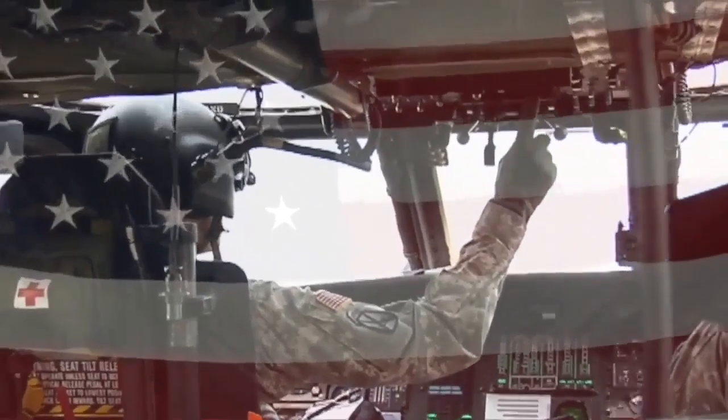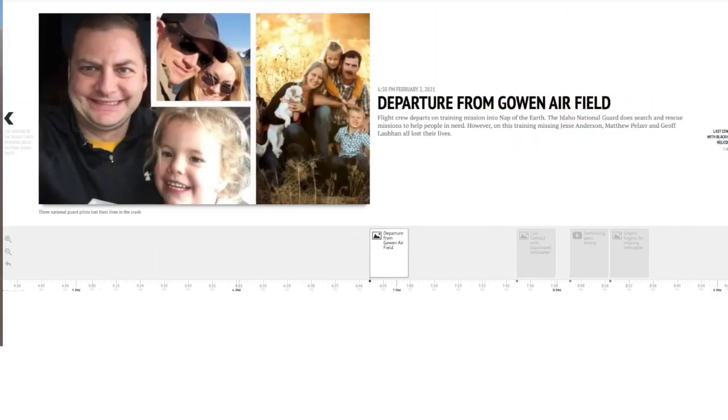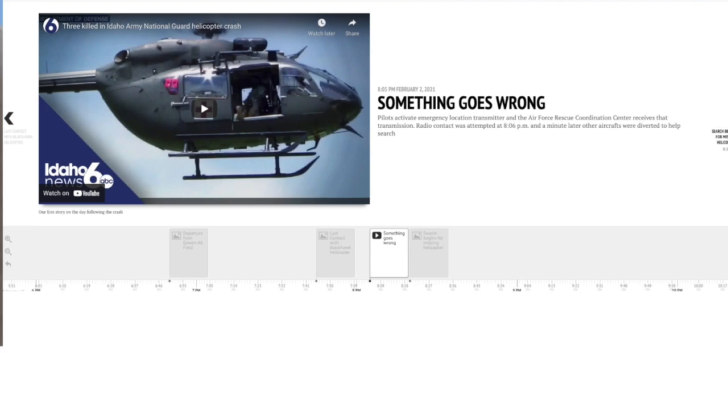Although weather played a significant role, the primary cause of the accident was the crew's inability to successfully complete the emergency procedure for inadvertent IMC. Inadvertent instrument meteorological conditions, or IMC, happens when pilots lose visual contact with the ground because of the weather, and it's one of the most dangerous situations a pilot faces.